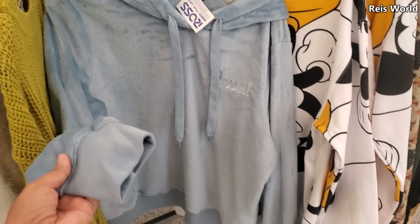$13. Made with Love, the brand. Tom and Jerry for $16. And on the hood, I think it says maybe Tom and Jerry. We got this purple for $7. Buttons on the side, if you're feeling that. Another waffle knit. And $16 for the print cardigan.